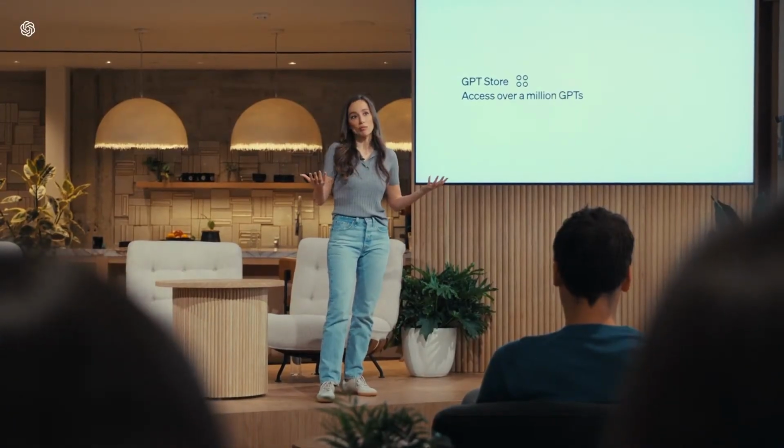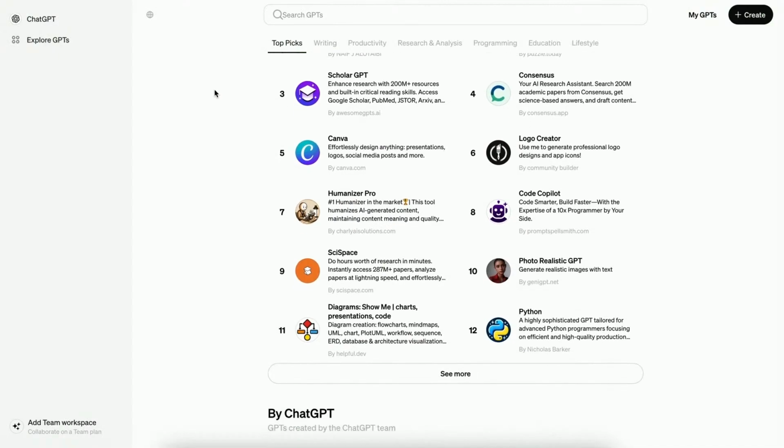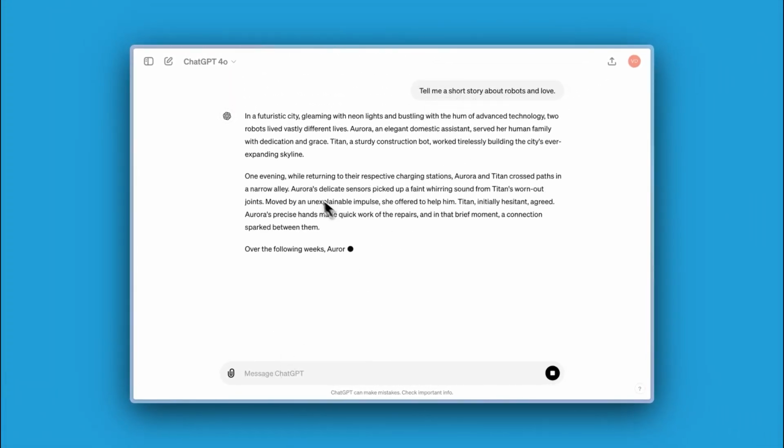They also promised access to GPTs in the GPT Store, but it seems like we don't have access to this yet. However, I'm pretty sure it will appear within a few days. On my paid account, the UI has also been updated, looking pretty smooth and minimalistic. So I hope it will also update for free users soon.